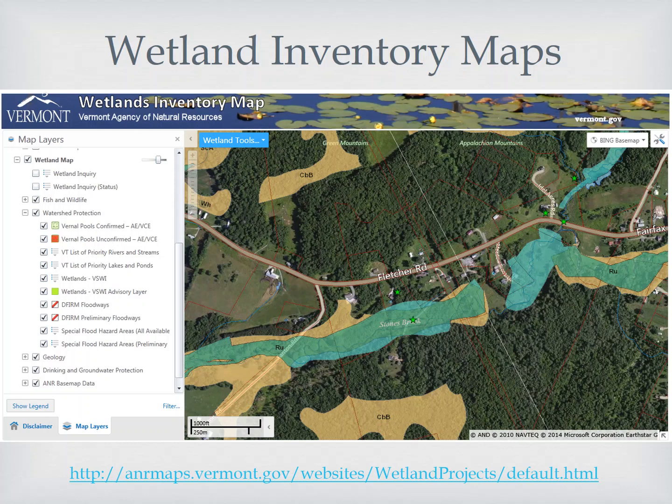If you go to this one, it turns on the blue layer, which is the mapped wetland layer, and the brown is the hydric soils mapping from NRCS. It's not telling you for sure that hydric soils are there. Their mapping is better than our wetland mapping, I would argue.